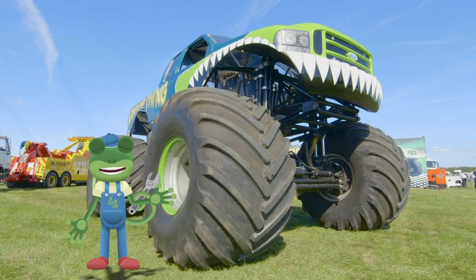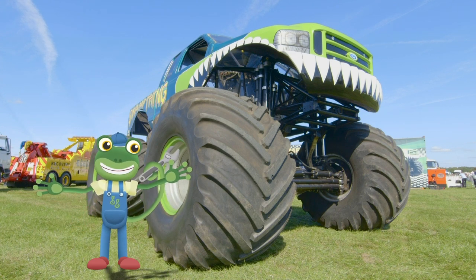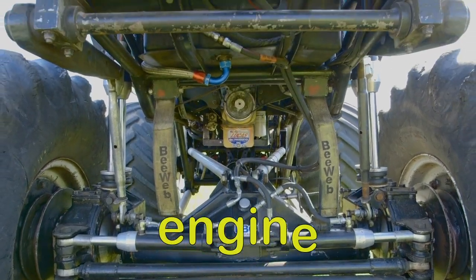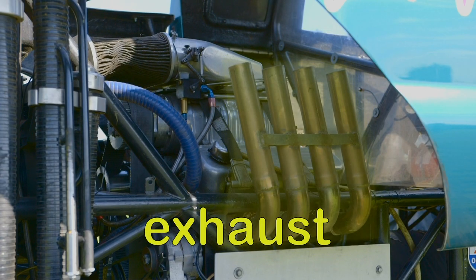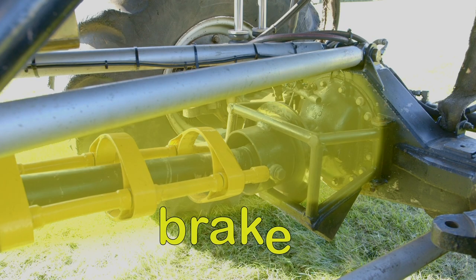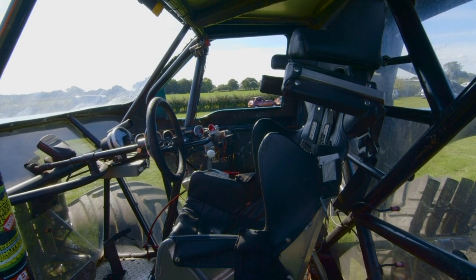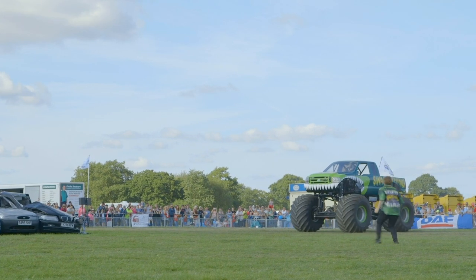Swamp Thing has many of the things that a normal car would have, only they're much, much bigger. There's the wheels, the engine, the exhaust, the suspension, which gives Tony a softer landing, the brakes, the chassis, and the cabin. All of these things are designed so that Swamp Thing can jump like this.